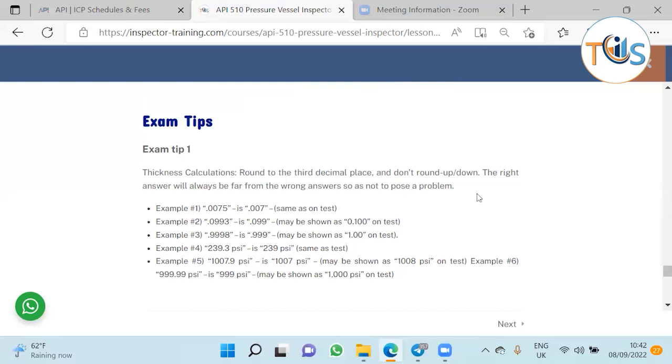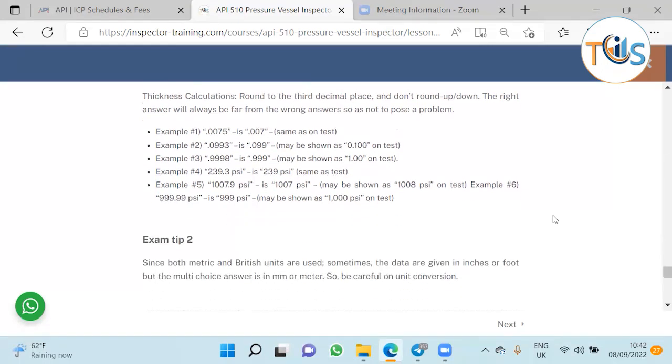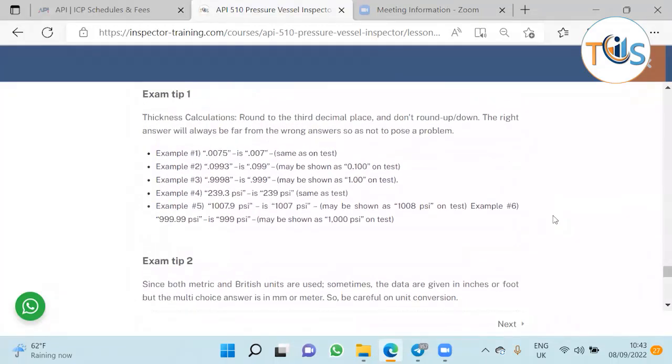So for example, if you did a calculation and got 0.0075, it's simply 0.007, just round it off, just drop it. Or if it is, say, the pressure you have calculated to be 239.3 PSI, you can always use 239 and compare the result with the possible answers, and choose the right one. They would not be 239.240 or 238 as other possible answers. They would be wide apart. So if the answer you calculate is right, it will be very close or almost the same as the right answer.